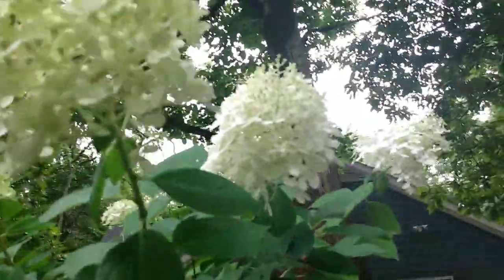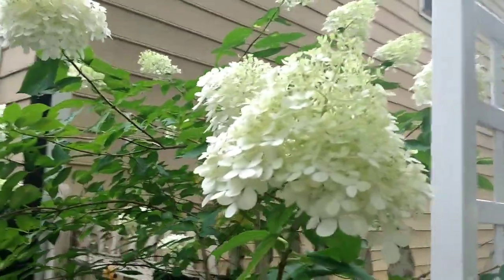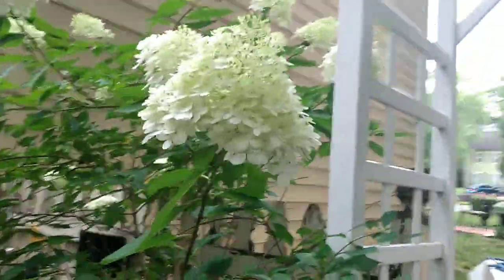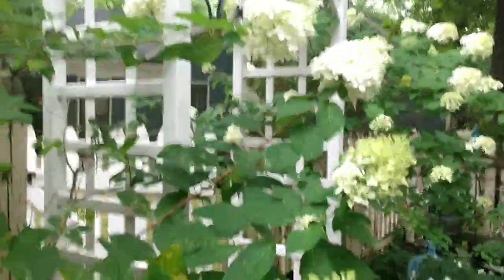They are just beautiful. I love that white. And at night, it lightens up the area back here. And I love how they are on either side of this arbor here. They look really, really pretty.